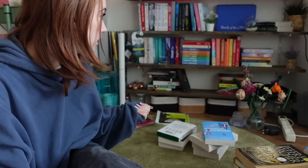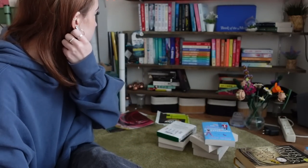I have a little pile now. This doesn't really do much, to be really honest, but I'm just gonna fill it in there. I'm just gonna start doing some things and see if it works. Do you guys think I should put all my Colleen Hoover books together? Because I do still want to read the ones that I bought, otherwise it's a waste of my money.